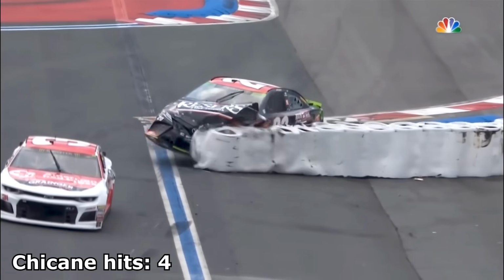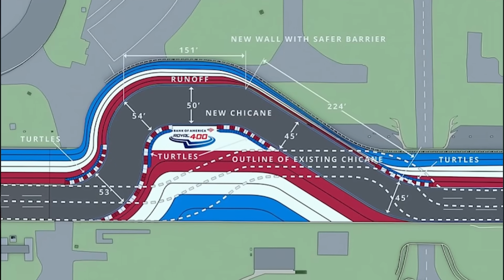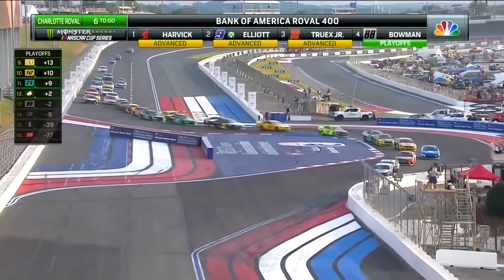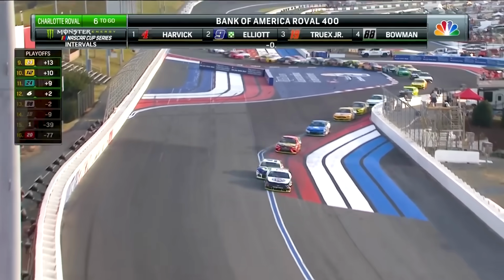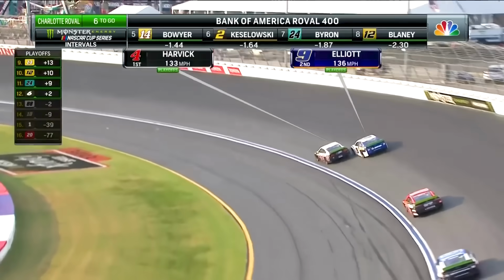This barrier was literally hit and had to be fixed 6 separate times before the first race was even held that weekend. Since then, NASCAR and Charlotte Motor Speedway have designed a much better chicane that requires drivers to slow down more, and the chicane's exit now includes plenty of room, so you won't be having to worry about that wall anymore.